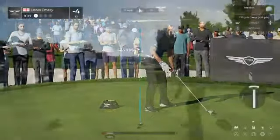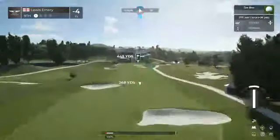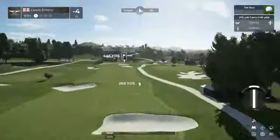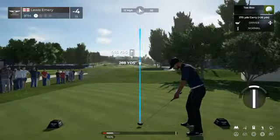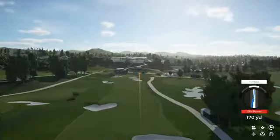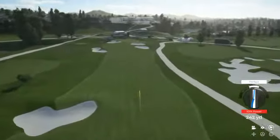Never a bad thing. And coming off the birdie, they'll be proud of themselves, a chance to keep it rolling. Yeah, this is a quality looking shot, this one. That should find the short stuff.